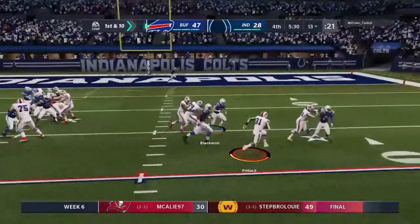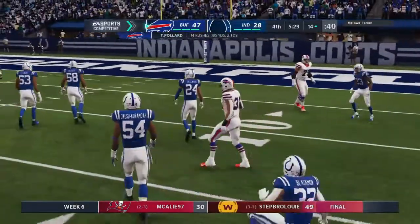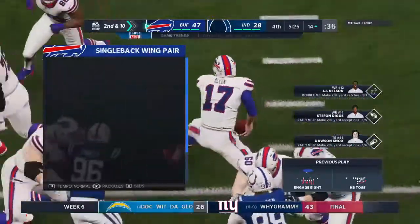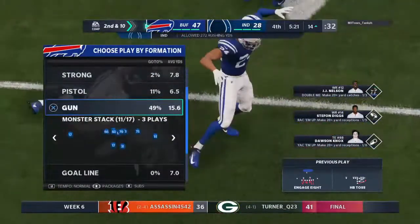Here's Pollard. And for one of the few times here today, this run's not going to go anywhere. Julian. Officially no gain on the play, and it's 2nd down. Brings up 2nd and 10 at the Colts' 14-yard line.